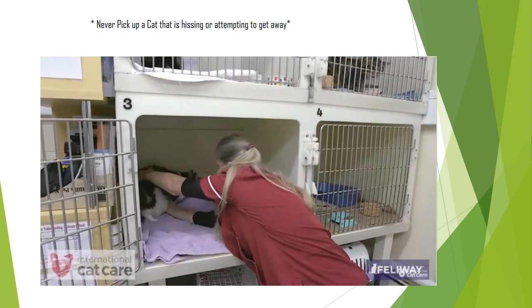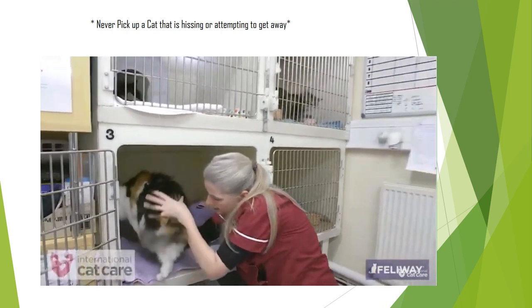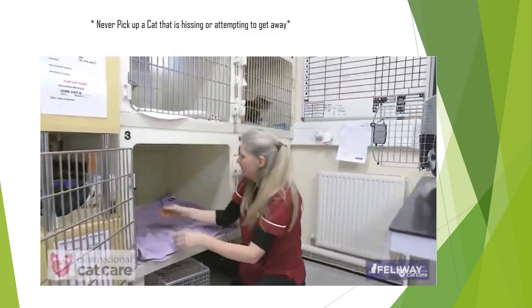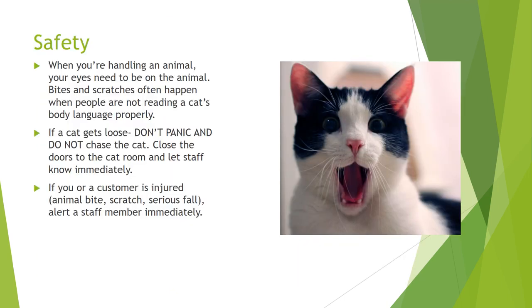However, if I try to pick the cat up, it responds by hissing and moving away to avoid further handling. When I persist in trying to pick the cat up, it wriggles to try to escape my grasp. When you're handling an animal, your eyes need to be on the animal. Bites and scratches often happen when people are not reading a cat's body language properly.